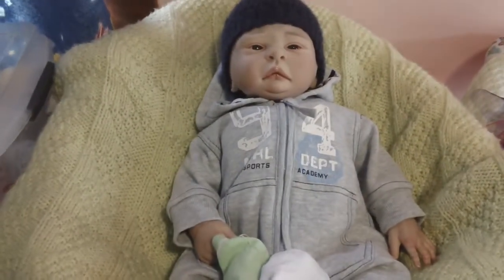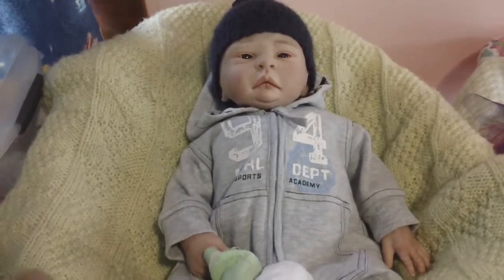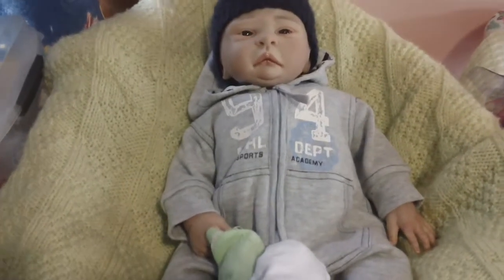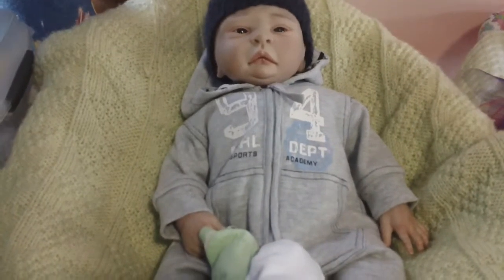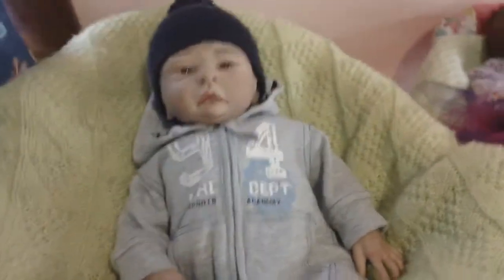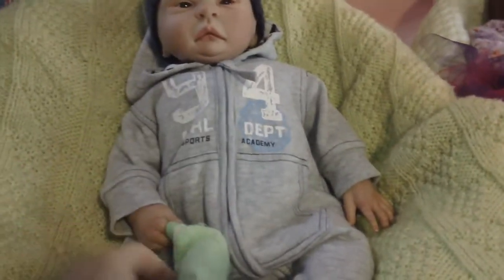It's always a good idea to ask a reborn artist what kind of clothing they fit, and again, depending on brand, sizing can be really different. Leo can fit from Prem to 0 to 3 depending on what brand I use, but he's mainly newborn. So I would suggest you get mittens and socks.